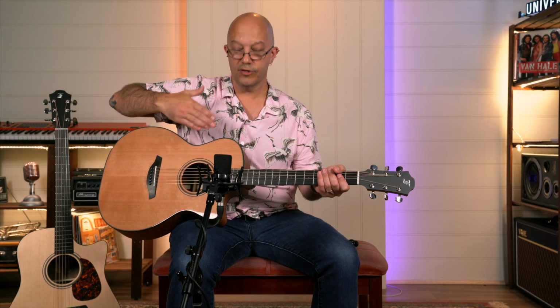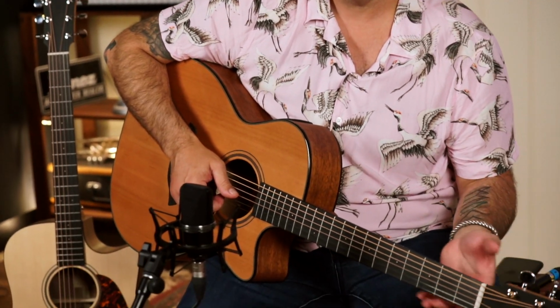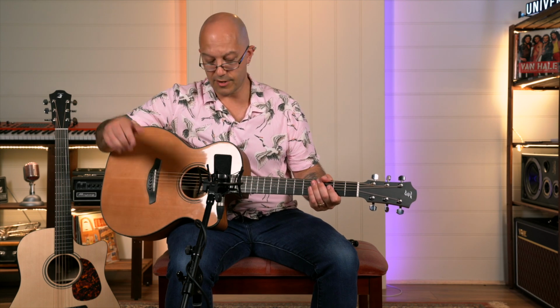Speaking of the tops, they also have a process where they scan every single top of every single guitar through the entire color range, and they test it for density, and they remove material from different spots on the top of the guitar to give the entire face even density from one side to the other, which gives the player more even bass to treble response and extra resonance.